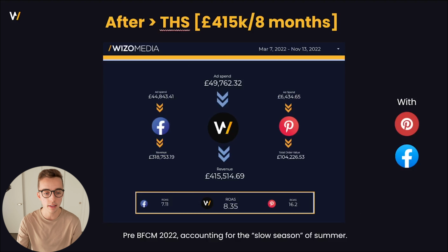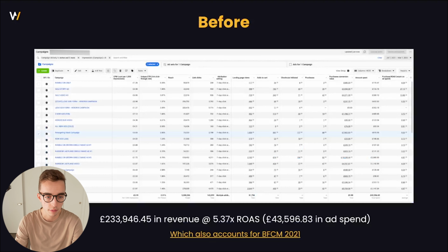So with this said, looking at the breakdown, 44,000 pounds on Facebook, which if you go back to this one right here, is almost the same amount of ad spend that they had spent in the last 8 months, at about 318,000 pounds. So even on Facebook itself, we did better.